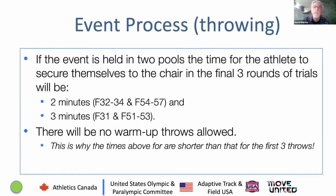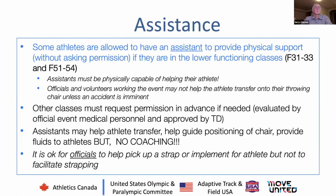Okay. So, hey, Jerry, apologies. Just one more question before you move on. Bill asked, is the 5-degree limit purely visual from officials' experience? Yes.